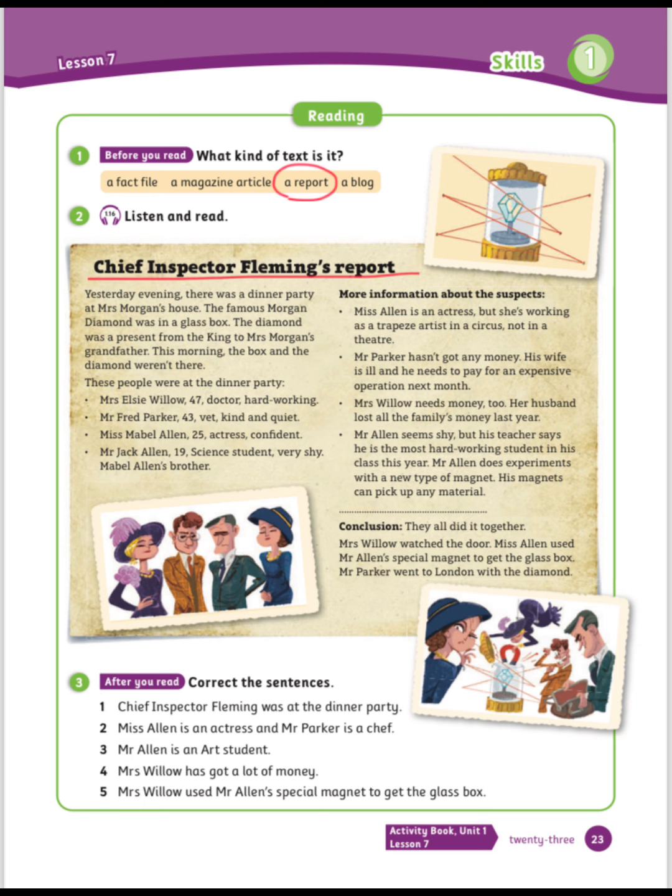Chief Inspector Fleming's report. Yesterday evening, there was a dinner party at Mrs. Morgan's house. The famous Morgan diamond was in a glass box. The diamond was a present from the king to Mrs. Morgan's grandfather. This morning, the box and the diamond weren't there. These people were at the dinner party.